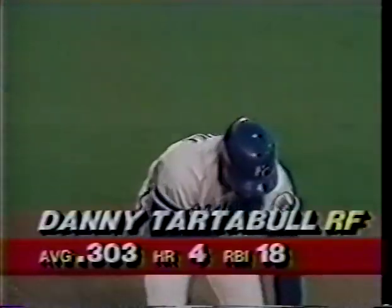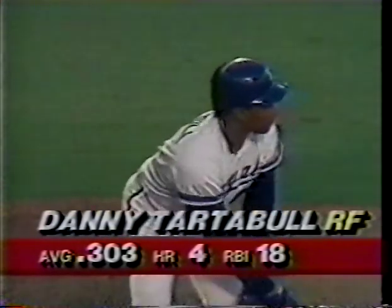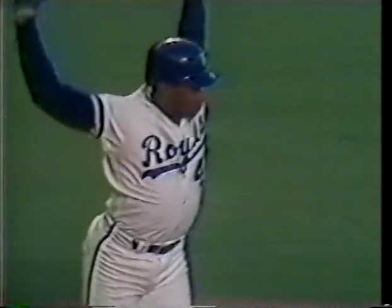Bad news for pitchers. And this man who's stepping in there right now, Tartabull, with his average over .300. So there certainly is some concern for an awful lot of pitchers facing the top part of this Royal order. Danny Tartabull at .303, 4 homers and 18 runs batted in. Red Sox infield at double play depth, looking to get out of this inning. Tartabull takes a big cut and a miss at the fastball for strike 1.